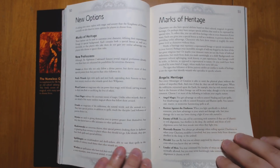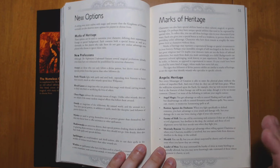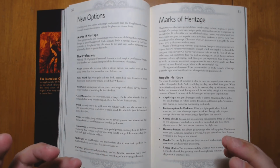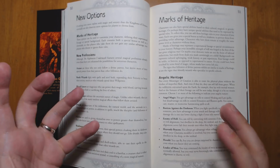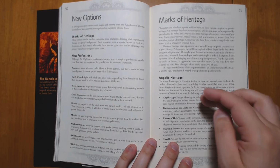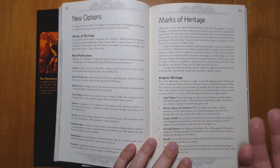So marks of heritage. This is a great little chapter here that can be easily adapted to almost any fantasy RPG. So rather than having just an actual race that you tack onto your character, what you do is you say, I want to have angelic heritage. You can just add one of these special abilities, and it usually has an advantage and a disadvantage, so it more or less balances out.